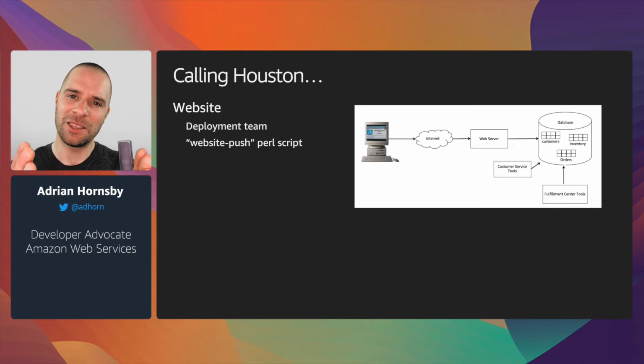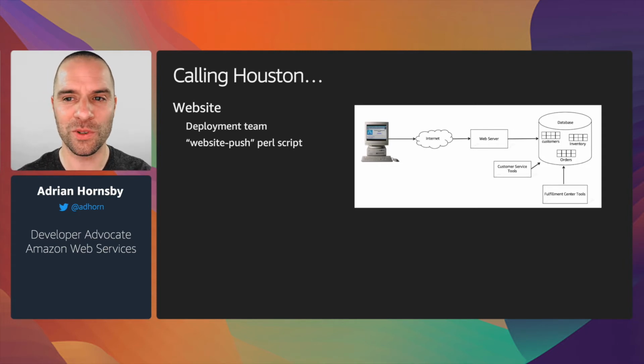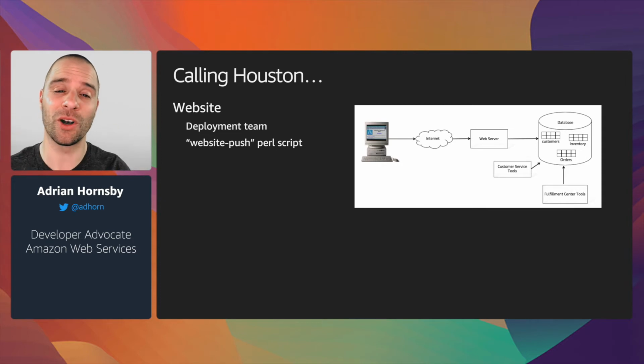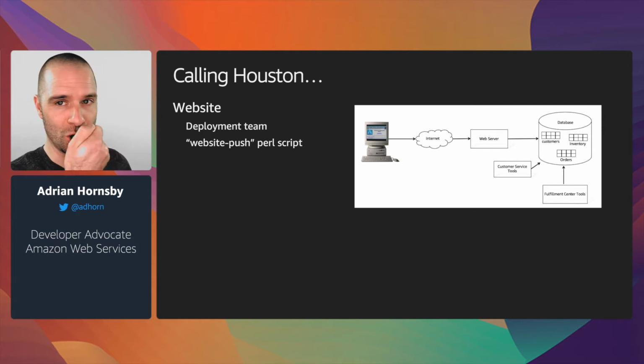So Amazon had a central team dedicated to that, and it was called Houston. The sole purpose of that team was to deploy this monolith application in production. And it was called Houston because it was quite risky back then, and an application being deployed would often be followed by "Houston, we have a problem."